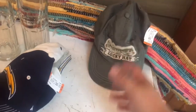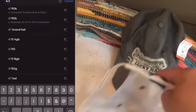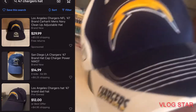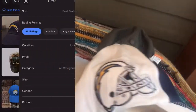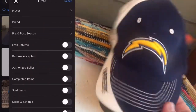This one I kind of knew wasn't necessarily a great hat. This one, 47, I've done reasonably well with. 47 has a line of hats made from recycled bottles. And those are cool. And they sell reasonably well. This Chargers emblem, this is a cool looking hat. And for $2, I imagine it'll do relatively well. But let's look at some comps.